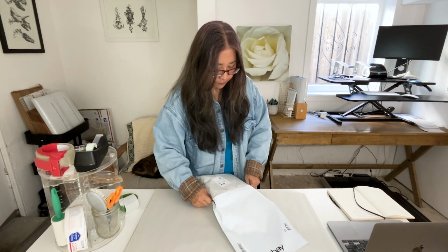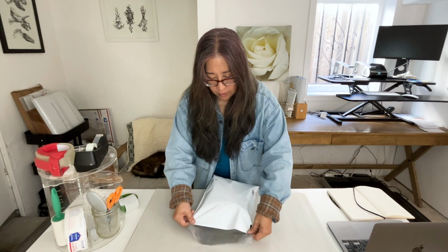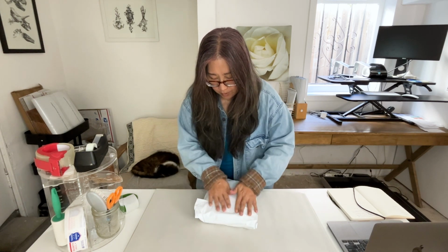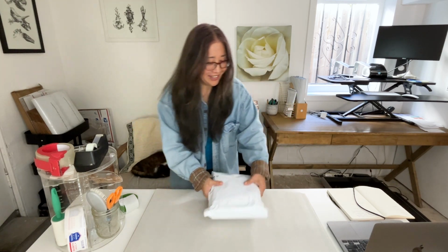There can be broken glass. I've seen knives and things like that. So it does take some care when you go through those big blue bins, but so far, knock on wood, I haven't been injured.